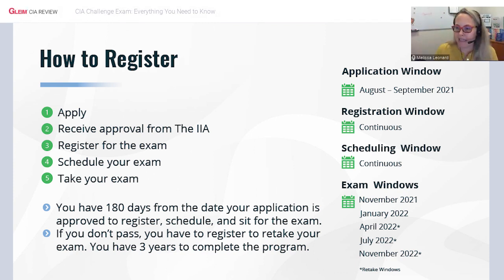Do you need to be an active CPA in order to apply for the CIA Challenge Exam? Yes, you do have to have an active license, licensed through your state board, or have a CPA license from any U.S. state board of accountancy.